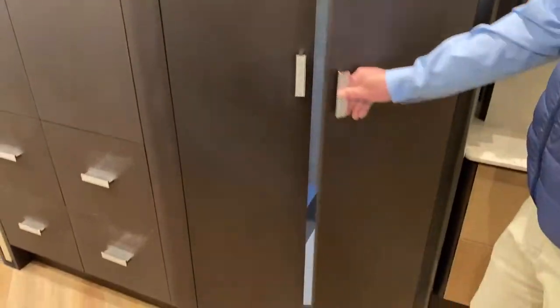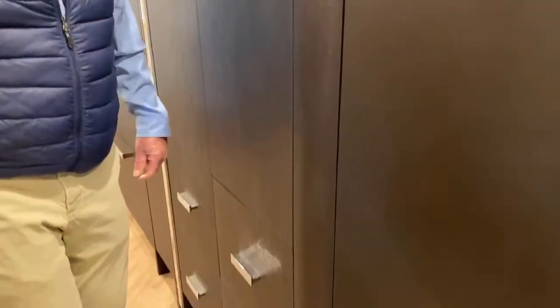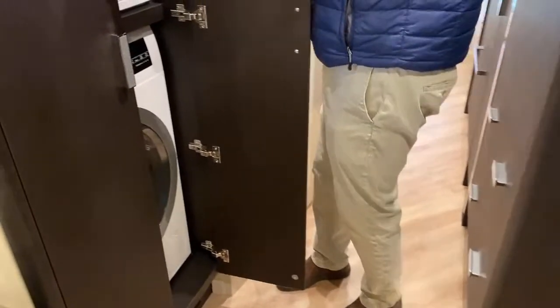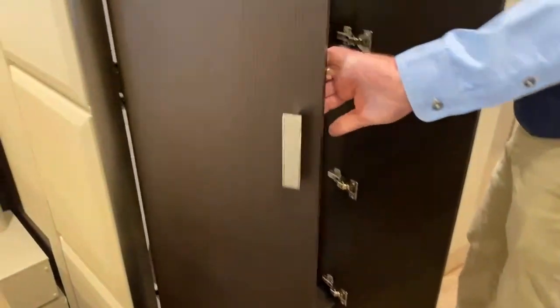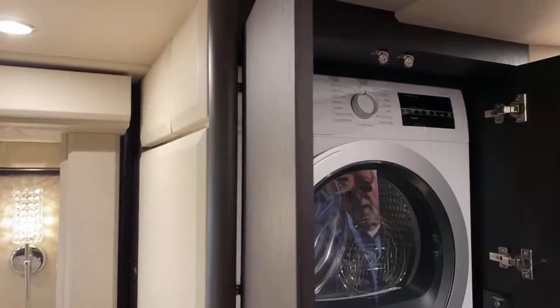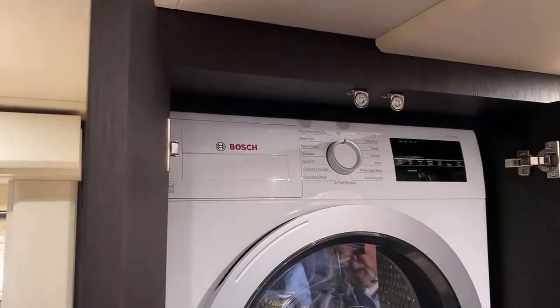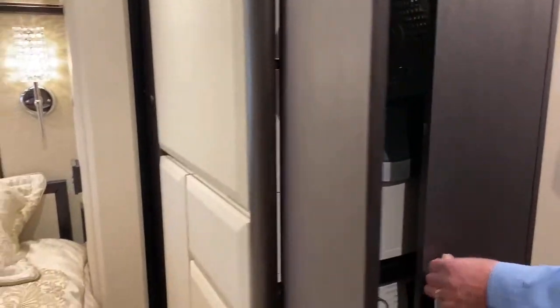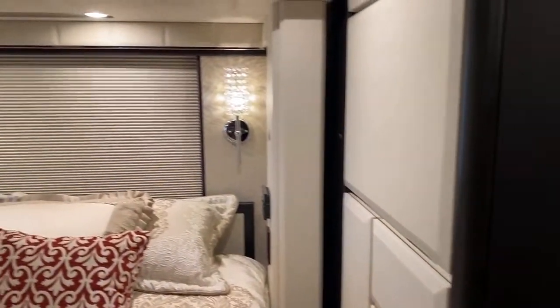One closet. Two closets. And more storage down below there. Here you've got a Bosch washer dryer set up. See how we use the magnets? The magnets keep doors nice and closed when you're going down the road, and they're pretty bulletproof.